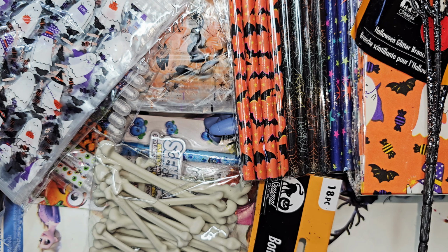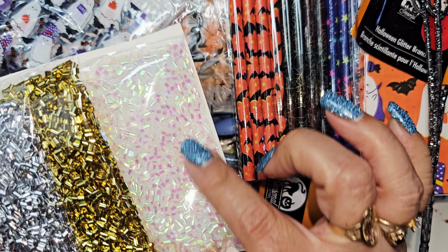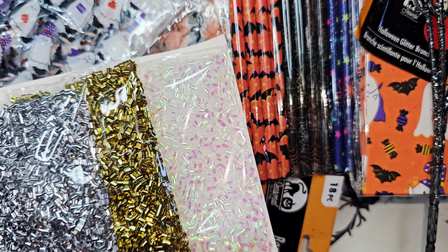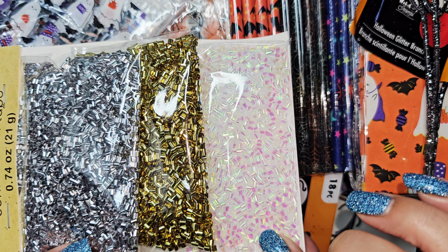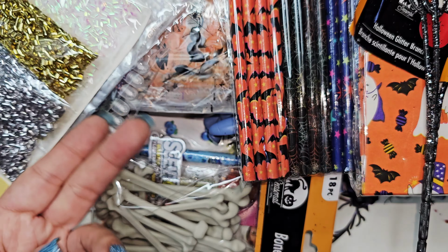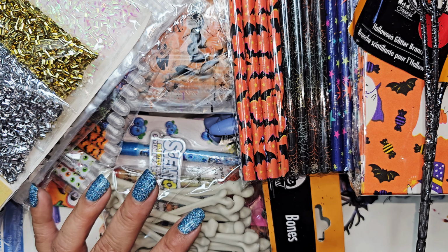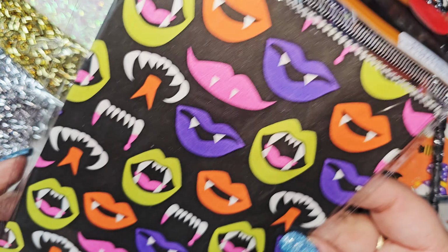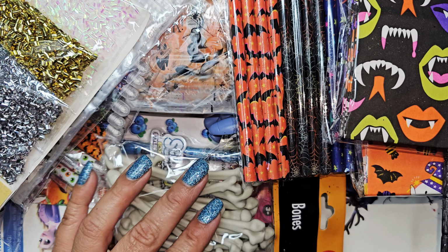And then the other day I was making sequin mixes, and I told you guys I wanted the clear tube, and I couldn't find it in my stash. I don't know if I used it all or not. So since I found it there, I grabbed another one. And then silver and gold are just staple colors that are easy to have in my stash. And I found these little bags that I thought were really cute, so I grabbed those.